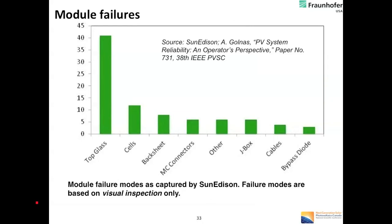If you drill down into the module rate, which again is quite low, this is the distribution by component. So the most common thing is the glass. The glass breaks. It either gets cracked when they install it, or a bird hits it, or a hail strikes it, or somebody shoots a BB gun at it. But the other failures are non-trivial.